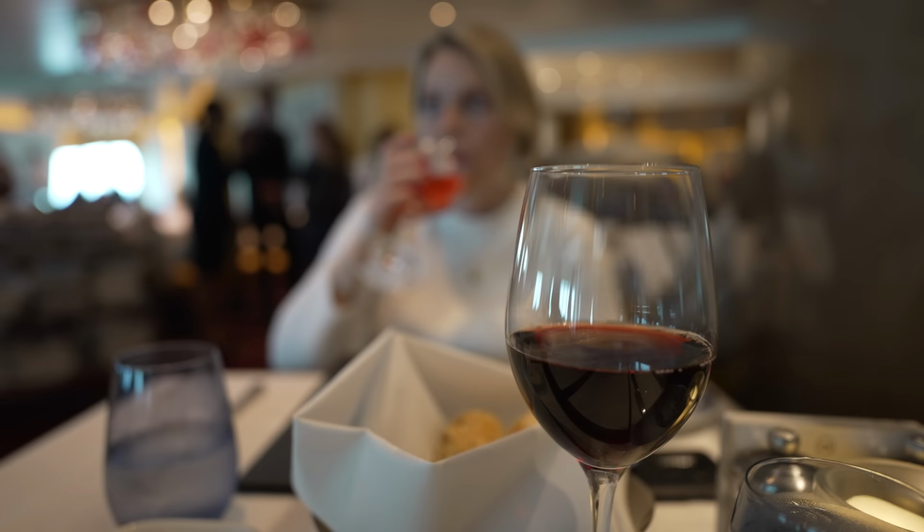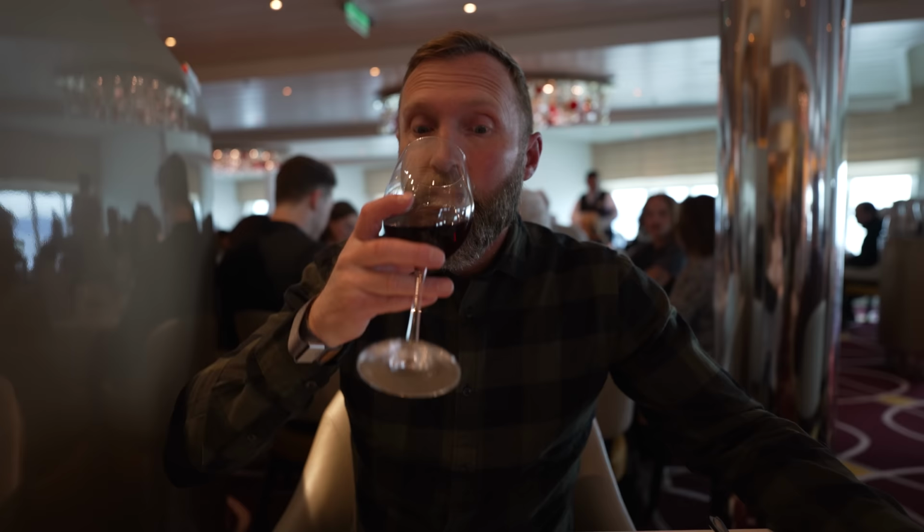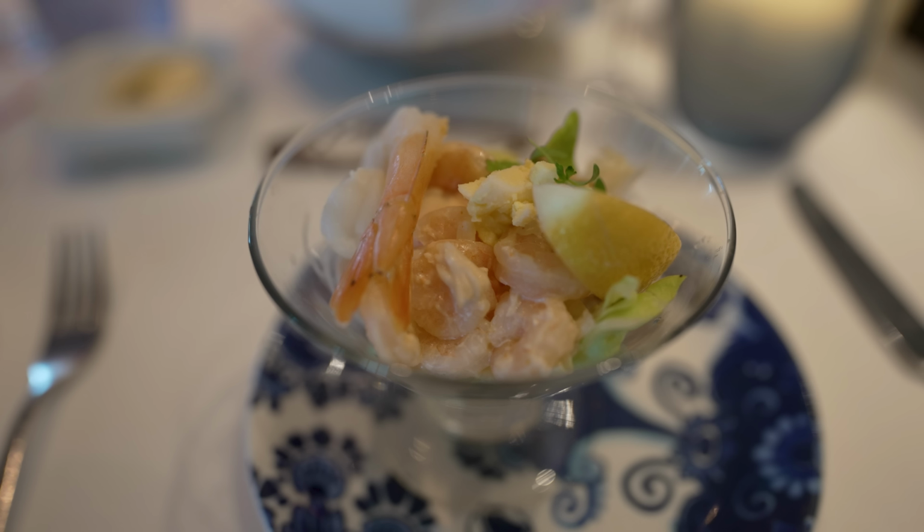Wine has arrived. How's yours? Very nice. I'm not sure, I haven't had one of those since the last cruise. Food is ordered. We're both having the same thing. A bit of a seafood starter and a nice steak main course. That was very nice. Classic seafood cocktail, shrimp cocktail, prawn cocktail.